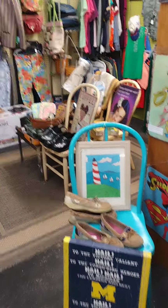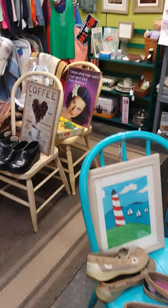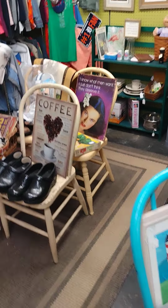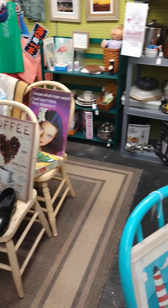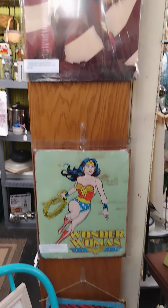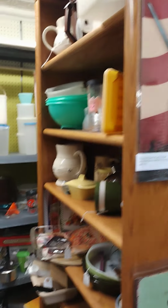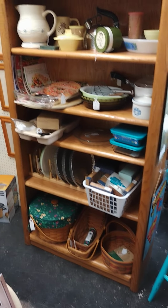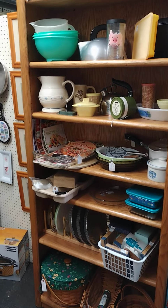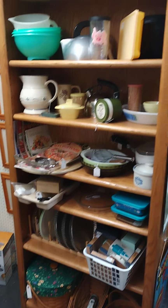2 stories, full basement, and a full main level across from Maria's Italian restaurant. I got a ton of new superhero signs. And my sister has Longaberger, Party Light, Tupperware, some Pyrex, cookware, Pampered Chef.